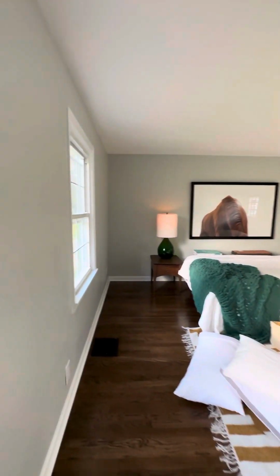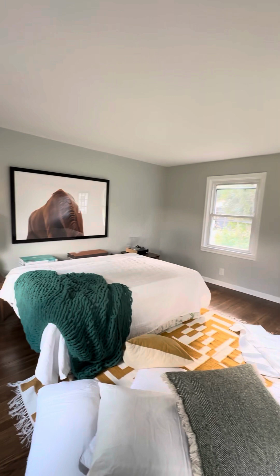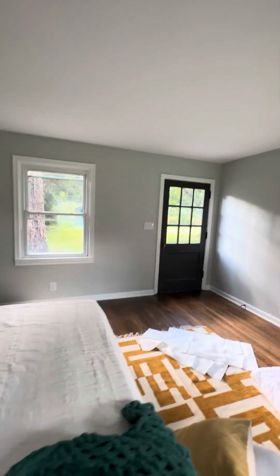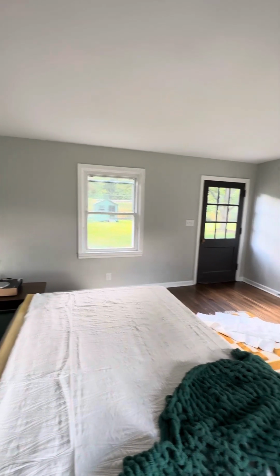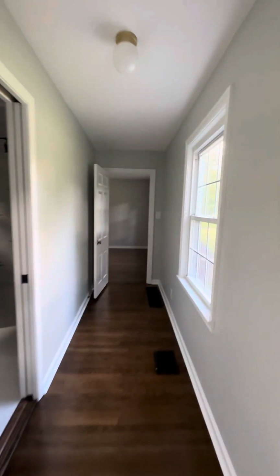And then the master bedroom. We're just finishing putting everything together. Large bedroom, walkout. If I was in here, I'd probably do another deck just for the master, but gotta stop using the money up somewhere.